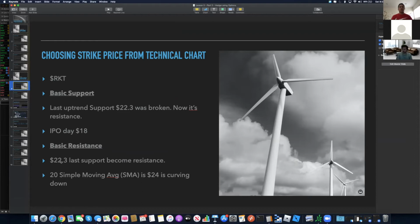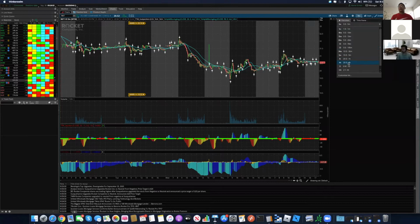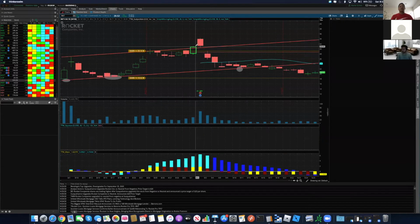So now we're talking about resistance. 22.30, the last support, becomes resistance. Now the 20 simple moving average is at $24 and it's curving down. I'll show you on the technical chart here. Okay. Here is the daily chart. Are you able to see the screen?